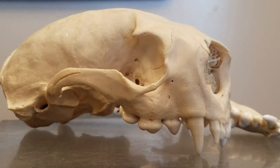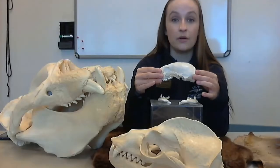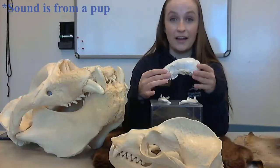Does anybody have any guesses so far? Again, this is a marine mammal that is commonly seen in the Monterey Bay. Well, let's take another hint. So let's go ahead and listen to the sound that this animal makes while it's still alive.